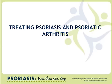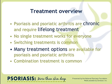When you treat psoriatic arthritis and psoriasis, you have to consider multiple features about the patient. Treating psoriasis and psoriatic arthritis is a complex decision-making process. One thing that you have to know as a patient is that psoriasis and psoriatic arthritis are chronic and lifelong. We don't have a cure.